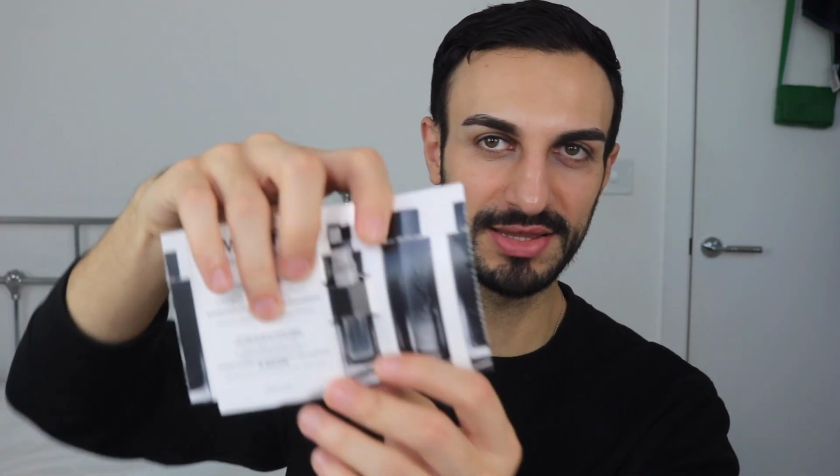But don't you worry, I do have the sample in here of this fragrance. It's a mini sample, and that's the inside, and we can try it out. This is how the bottle looks. I'm obviously going to insert the pictures on the screen for you to see.